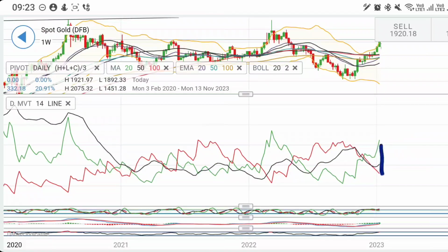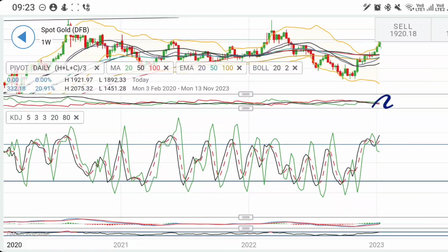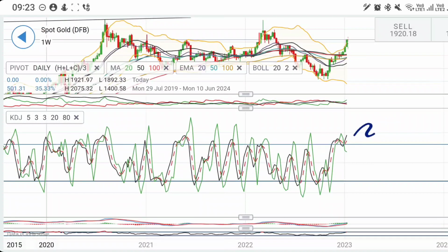The directional movement has started to diverge. This is bullish here. Now look at the stochastic. This is trading overbought again, and it has in fact come to the extreme. So possibly a little more this week at least. See, the retracement is a must, that is for sure.